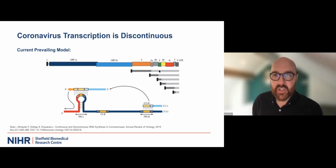So there are actually two steps to this. The initial production of a negative-stranded pre-subgenomic RNA by RDRP, and then you get positive strand synthesis to produce your final subgenomic RNA. And we need to know that for some of the final slides in my presentation where we talk about a mechanism for recombination. So we'll talk about that later.